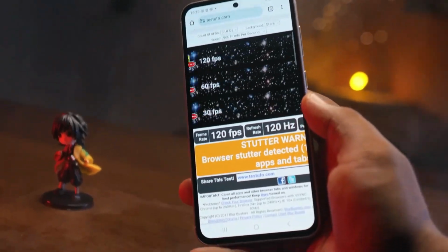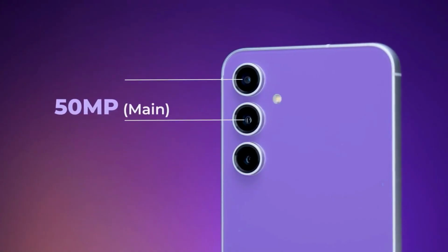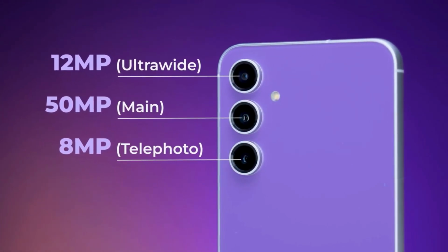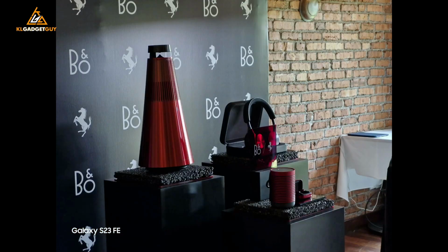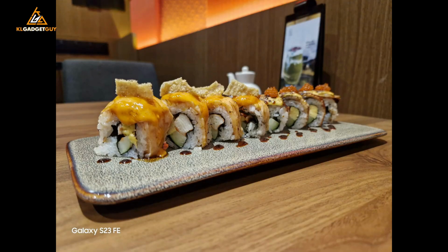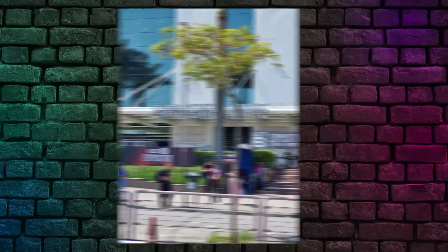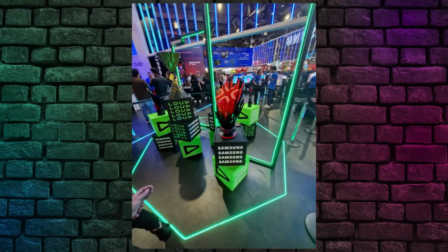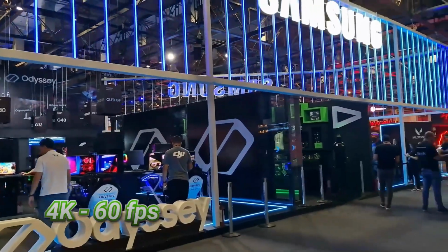This is where it gets interesting. The S23 FE packs a triple camera setup: a 50-megapixel main sensor, a 12-megapixel ultra-wide, and an 8-megapixel telephoto. The telephoto used to be a superstar, but it's been dialed back to 3x optical zoom. But hey, it still does the job. Selfies are crisp with a 10-megapixel front camera. Pictures are detailed and vibrant, but there's a bit of oversaturation going on. In good light, it shines with sharpness and good exposure, but in low light, it's just okay.